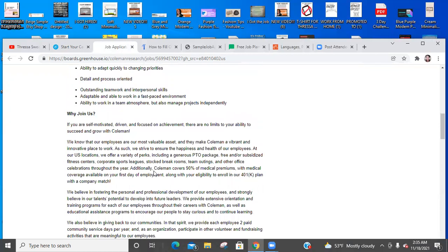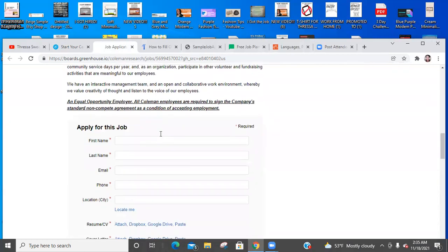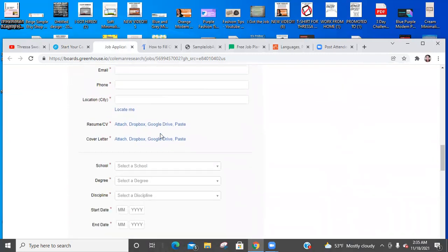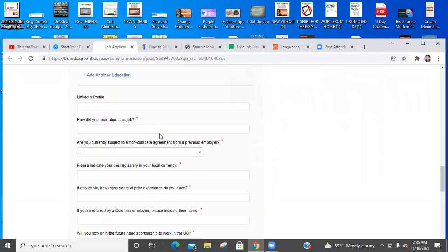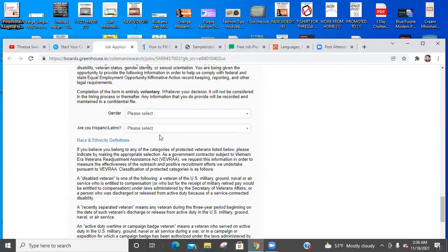Now, according to Glassdoor, the starting pay is between $18 and $22 an hour. So make sure you go ahead and apply for this position. Now, when you scroll down, this is a quick hire application, meaning it will literally take you 5 minutes or less to complete, but you want to go ahead and complete this to the best of your ability.